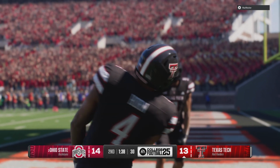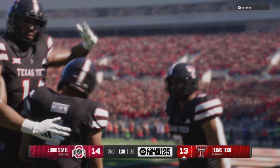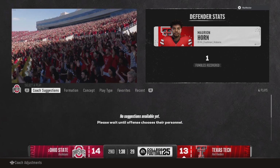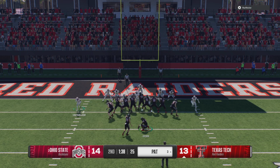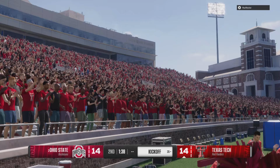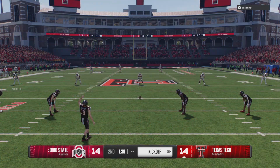This time it's the defense finding ways to put points on the board. There is nothing better than being a defender, seeing that ball in the end zone, your eyes get big as saucers. Go, jump on that puppy, secure it, get you a touchdown. And they tacked on the extra point.